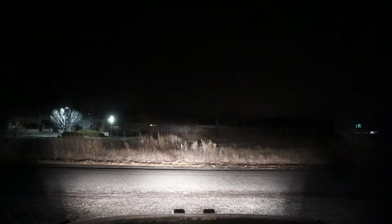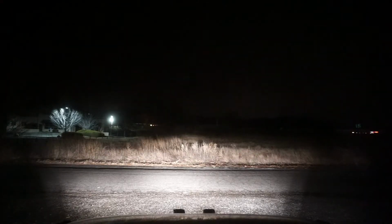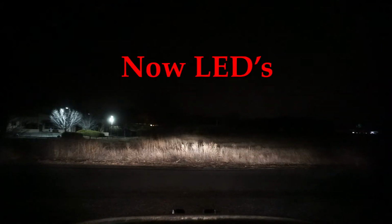So right there, you can see that go out a little bit farther. See the highway up ahead there. So again, there's with brights and the stock fog lights. There's back to normal headlights with fog lights, and there's just the weak punk ass headlights that Jeep has. So now we'll do the LED comparison after we get those put in. Thank y'all. Bye-bye.